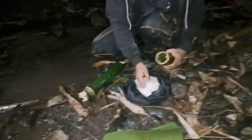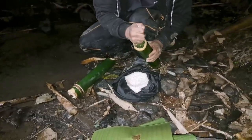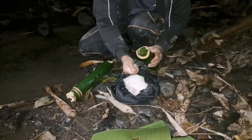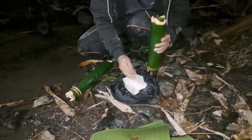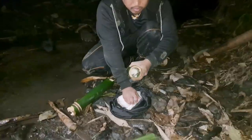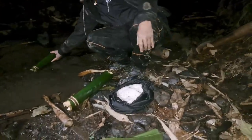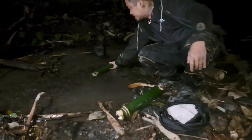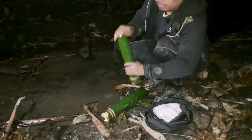See. I'll put rice. Since there is no measurement cup, I'll just measure it with my hand. Perfectly done. But if you want to wash it, you can just put the water like this. If you want to rinse it, just shake it a little bit like this.